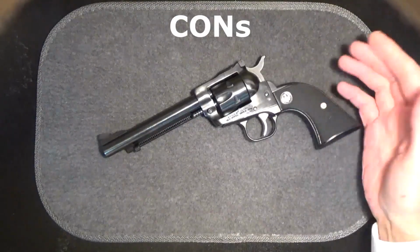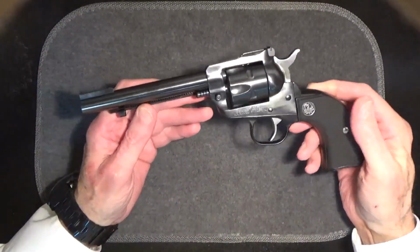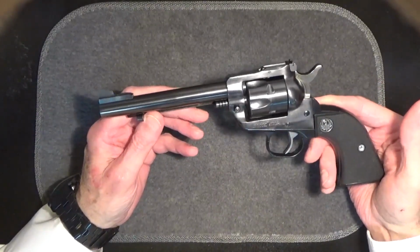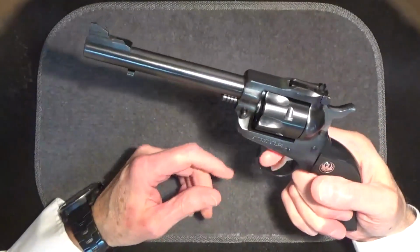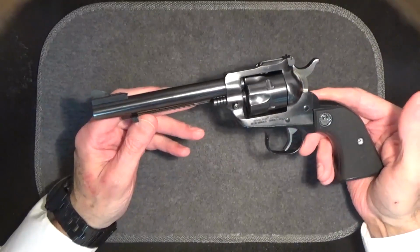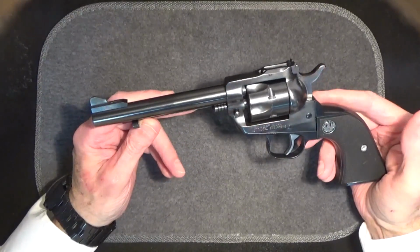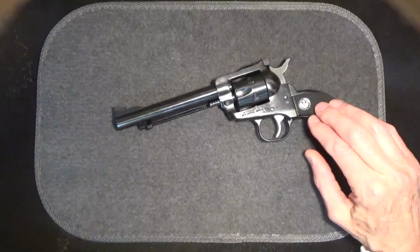As for cons, this gun functions perfectly as a Single Six, so I have no real cons to mention about its operation. However, I do see a few points to make about it compared to .22 handguns in general. One obvious con of the Ruger Single Six is the fact that it's a single action revolver. You have to cock the hammer to fire it each time. The other con is that it only holds 6 rounds. There are so many other .22 options today with 10, 16 rounds. These old style 6 shooters have some difficulty competing. Even Ruger has come out with the Ruger Single 10, a 10-shot version of the same gun.